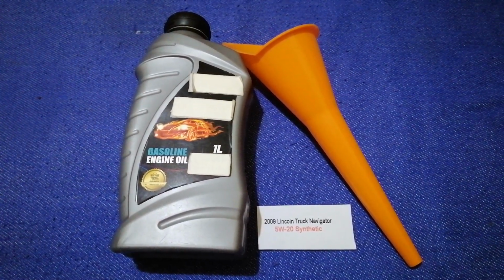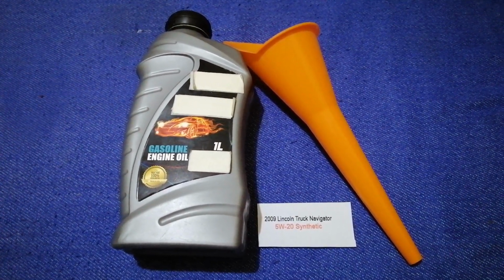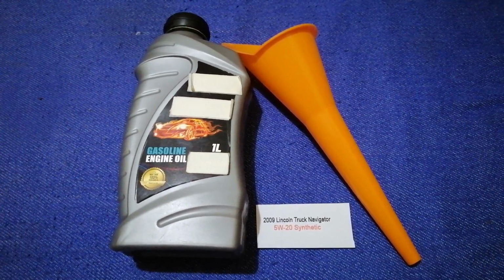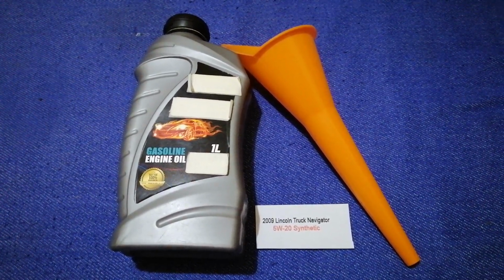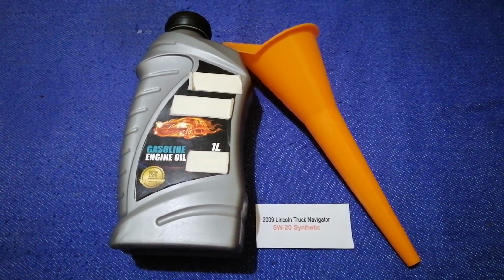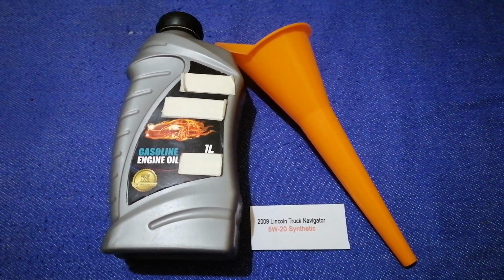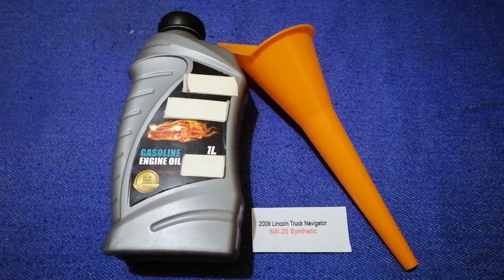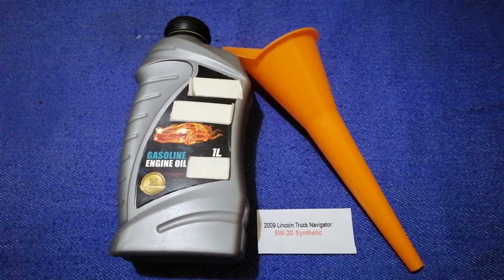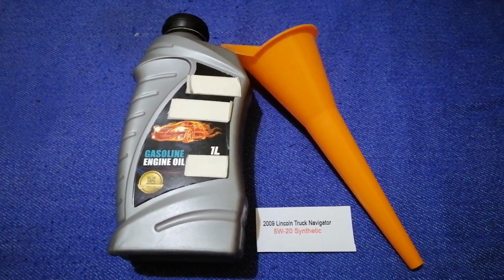The oil type for the 2009 Lincoln Navigator is 5W-20 synthetic. This oil type is only the manufacturer's recommended oil type. Keep in mind that the type of oil could change depending on the year and mileage of your car. You can change your oil as often as every 3 months, or you can ask your mechanic for their recommended oil type and frequency of changing your oil.